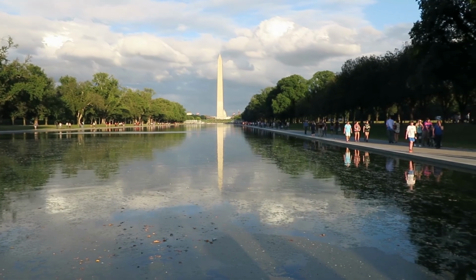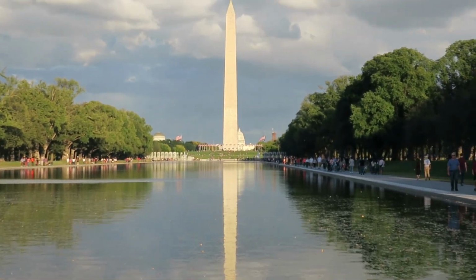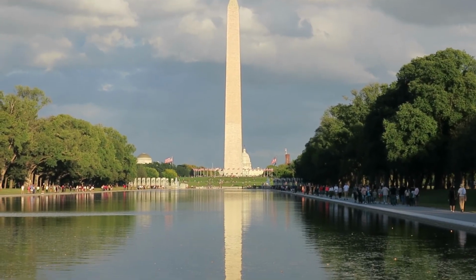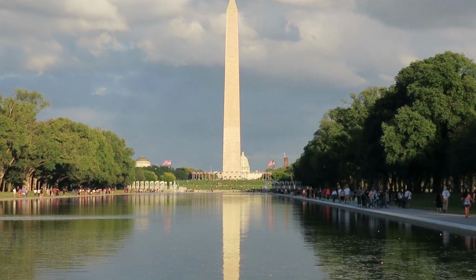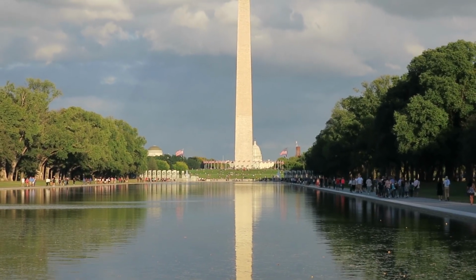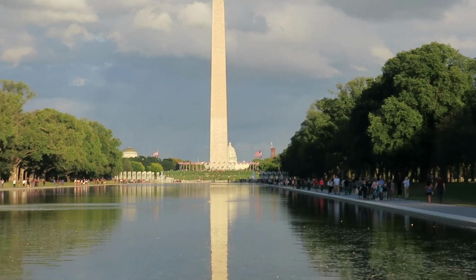We made it to the Lincoln Memorial. This is the reflecting pool from the other end, and yes, it is as long as it looks. It took us forever, it seemed like. But now we've got the reflecting pool, the Washington Monument, and that's the Capitol building in the background. One of the Smithsonians peeks up, and you can see the columns from the World War II Memorial there. Quite a view from this end, actually.